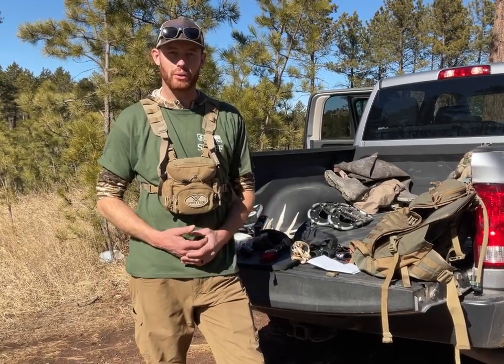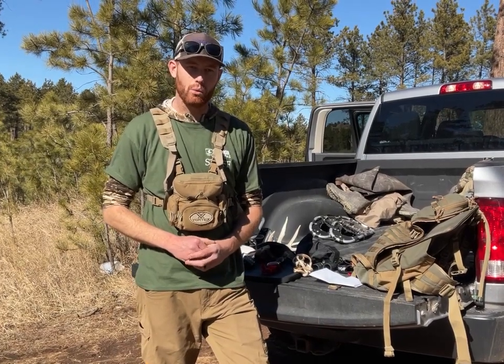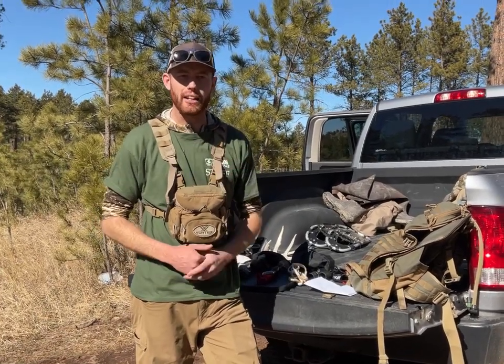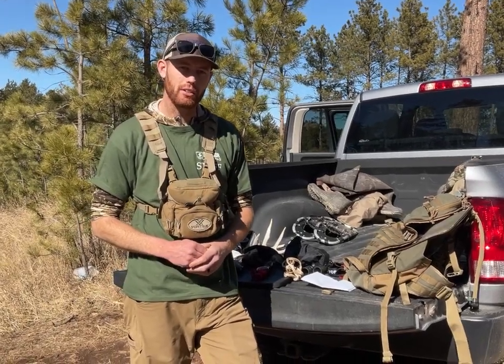And then layers. Layers are really important, especially in the hills here. We get some weather that rolls in. You want to make sure you can stay nice and warm and dry. So I really like some merino wool or whatever that's a blend, and then a shell as well, to make sure that if there's a rain come by, I can stay dry.